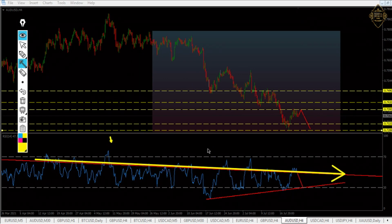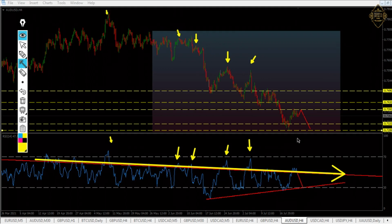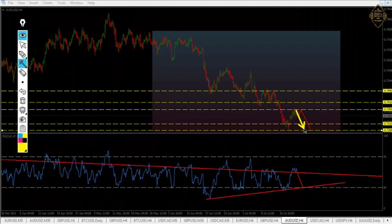Every time it touches it, it falls down. As you see it here, here, here, here, here. And now the price came and touched it again. So our view is that it will fall down again.